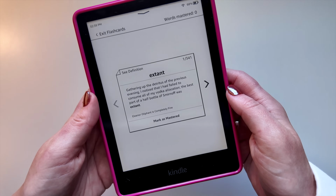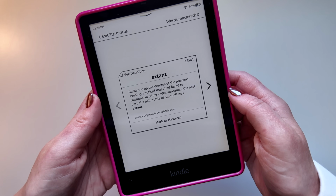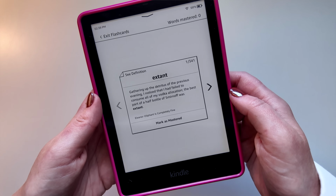This is just so cool, and the Kindle also offers a flashcard setting where you can flip through all of your vocab words like flashcards and refresh your memory on some of the words that you're trying to learn. I really love this setting. I think it's really cool.